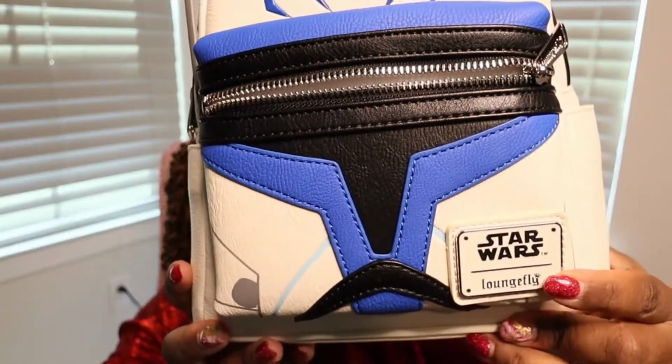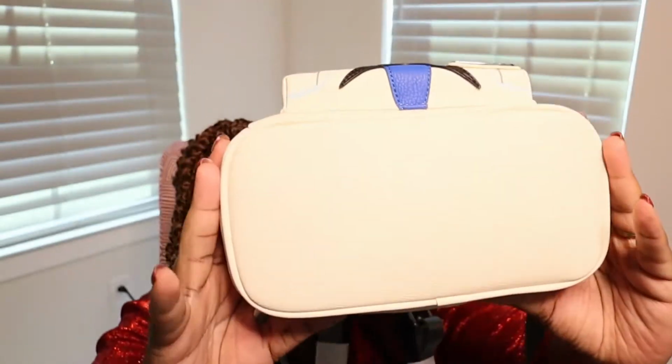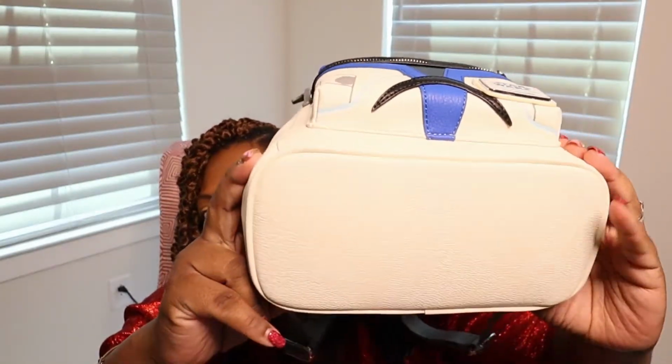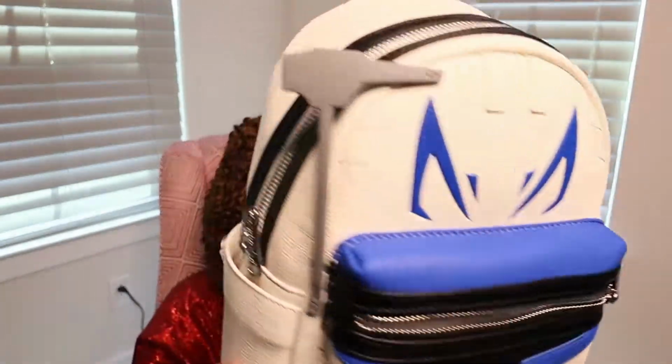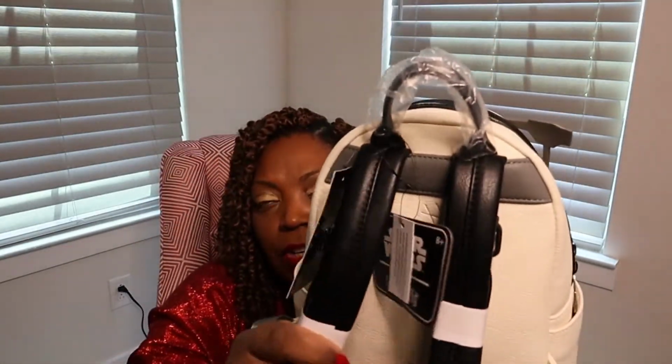But then you have the white Star Wars LOUNGEFLY logo there, which I absolutely love. The bottom of the bag is pure white, so definitely be careful setting this down. And then the back is white. These padded straps here, I love the padded straps. And this bag is very sturdy. Sometimes the bags feel a little flimsy, but this bag feels super duper sturdy, but it is very, very white.